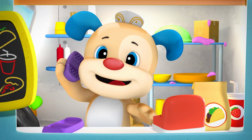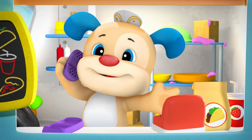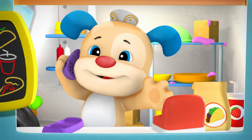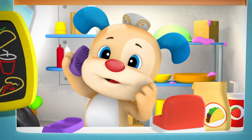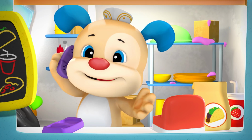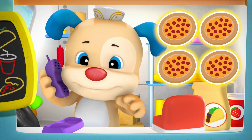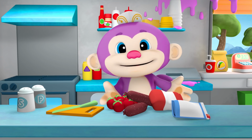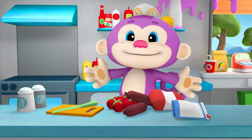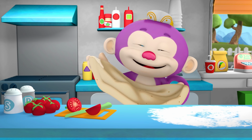Puppy's food truck at your service. Breakfast or lunch for one or a bunch. Ruff, ruff! You're having a party? Need pizza for 20? Four large pies! That should be plenty! Ooh, get the fixings! For a pizza pie! Come on, come on! Chop some veggies!